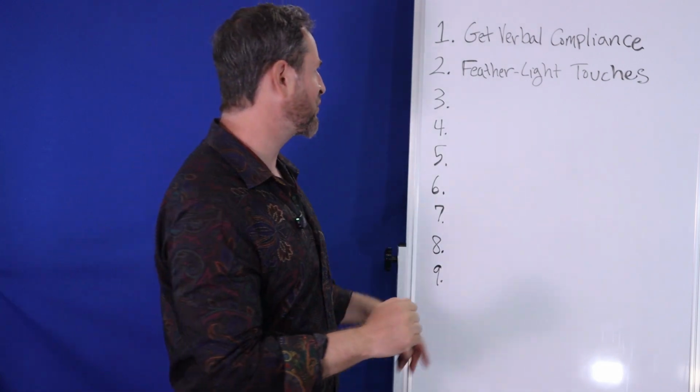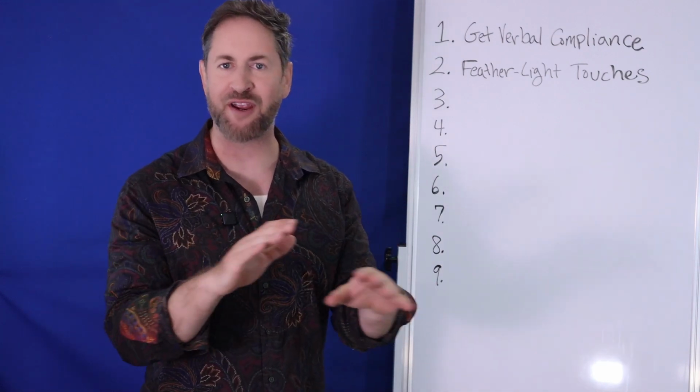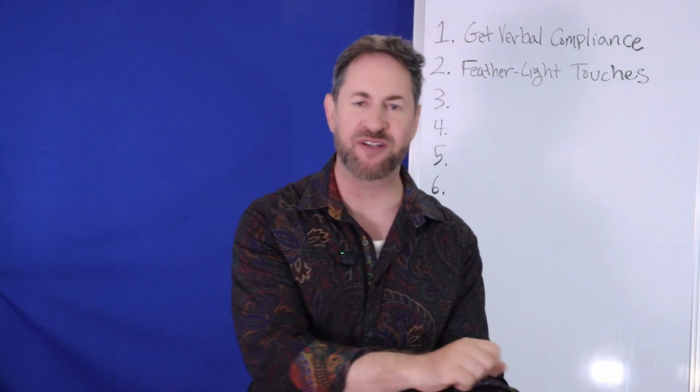So in all these moves, what you're doing is giving her feather light touches. You are giving her very, very light touches, where the pleasure is give her a light touch and then you take it away.